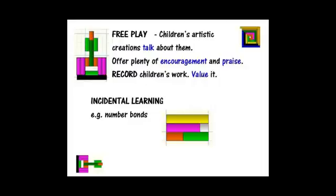For example, simple number bonds. They will play with the rods and see perhaps red and light green when placed end to end is equivalent to a yellow rod. 2 plus 3 is 5. So they were learning number bonds without even realizing it.